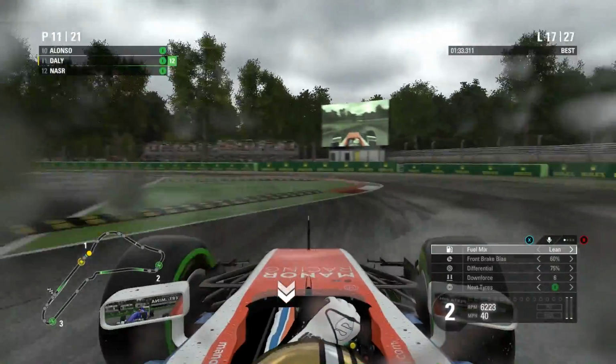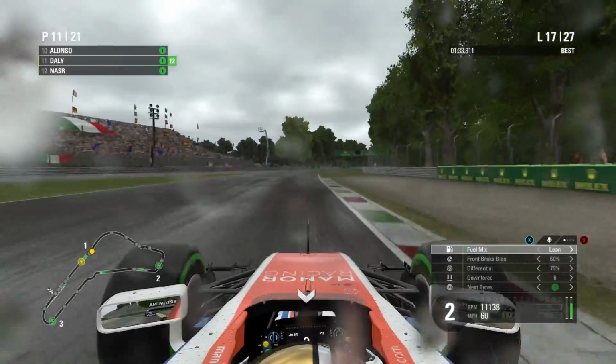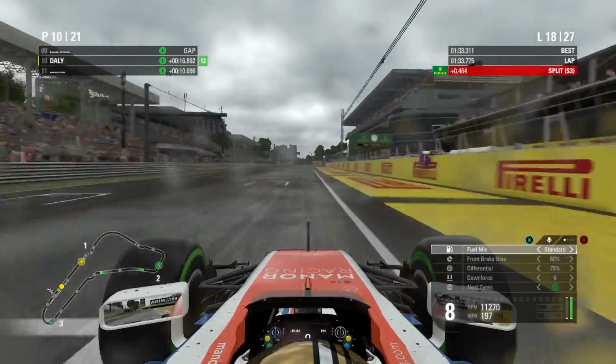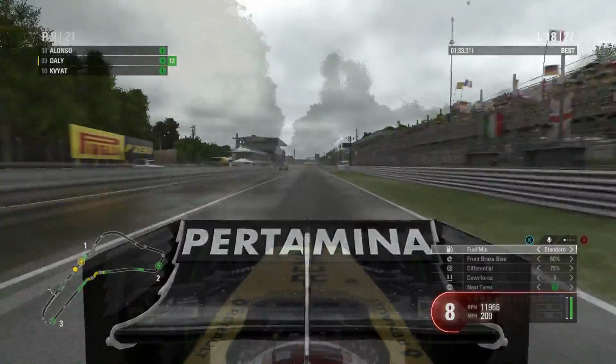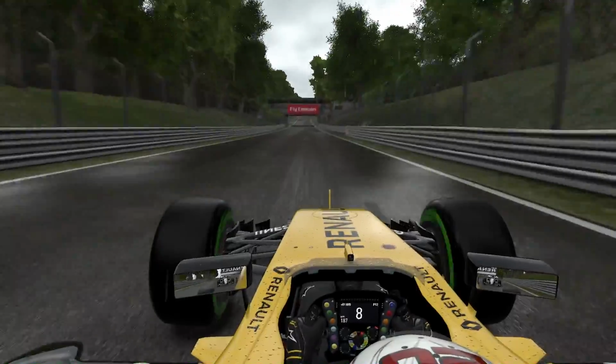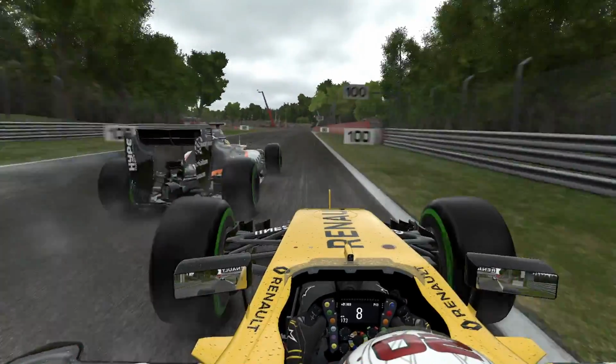Really heavy braking zone. You've really got to put a lot of pressure on the brake pedal in order to stop it. And it's very easy to lock up there. So lap 18, a lot more cars are making their pit stops. And if you didn't notice there, I was running right up against the white lines in order to cool down the tyres, because the track is now starting to dry.